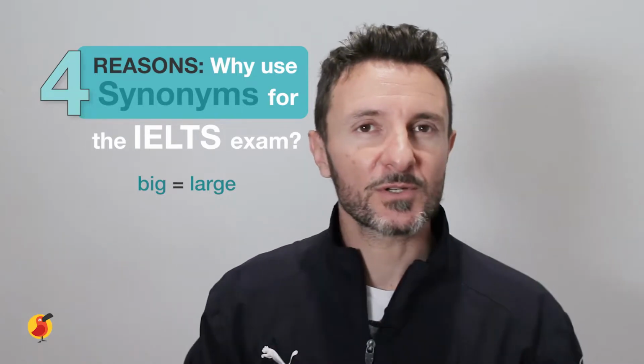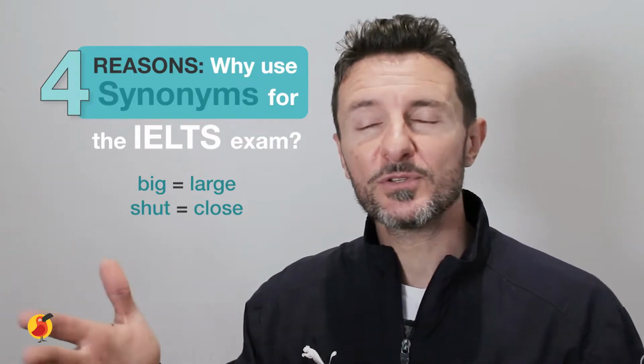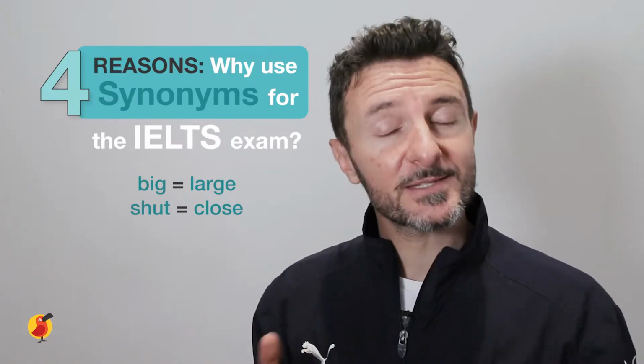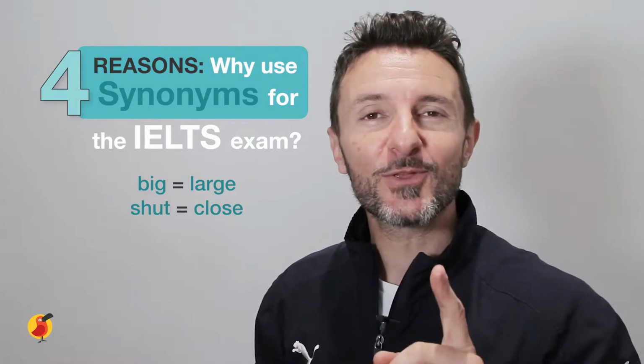Or, let's use another example. Shut could be used instead of the word close. Shut the door, close the door can be used interchangeably. Now, if you use synonyms for many common words in English, this is a great way to improve your IELTS score. Why, you may ask? Well, let's go through some of those reasons.